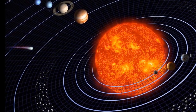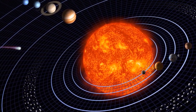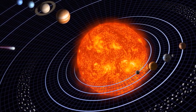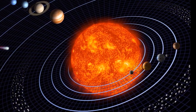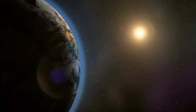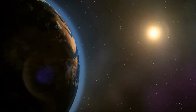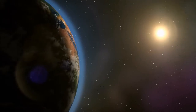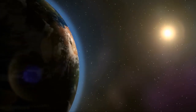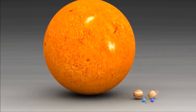We call it solar system because everything in it is centered around the sun, and solar means something to do with the sun. The sun is a star, just like many of the stars that you can see in the night sky, just many times closer to us. Still, the sun is very, very, very far away from the Earth, almost 93 million miles away. That's why it looks so small, even though it's the biggest object in the solar system.